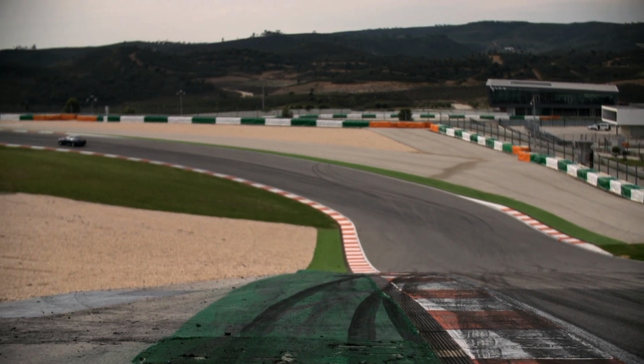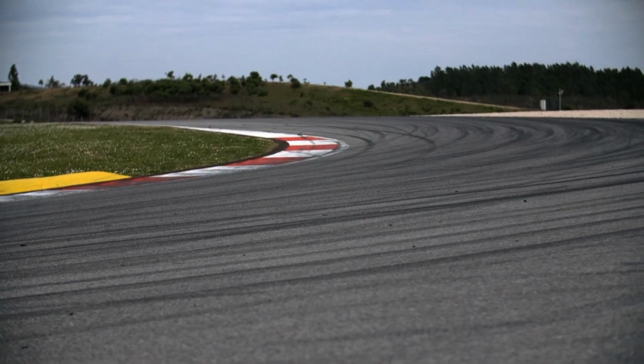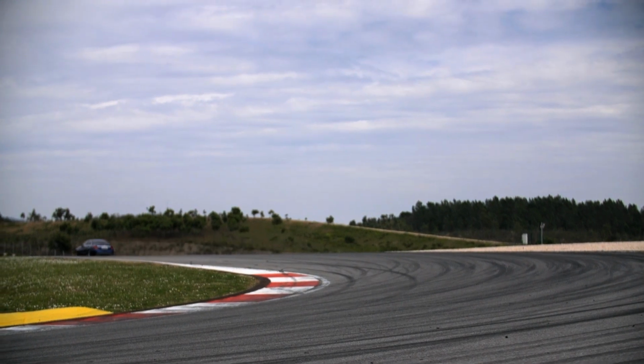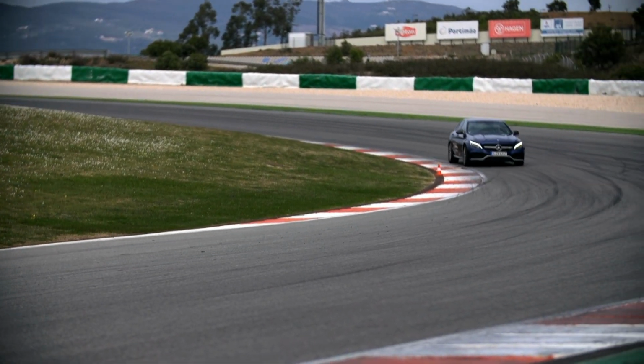This is Merc's non-dual clutch MCT. It's the wet clutch gearbox, but it's been taken to a new level, and I have to say, I really like it. It's not quite as fast as the best DSGs, but you know, it's not far off, and it suits the personality of the car. I'm going somewhere here with this, aren't I? Yes, this is a proper AMG.